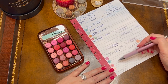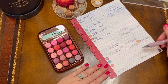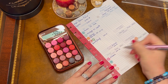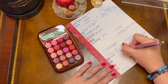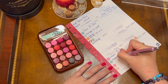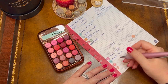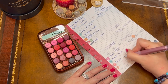I'm a cash stuffer. I cash stuff my envelopes and my savings challenges, the two that I currently have. So in my cash envelopes, I have my allowance. This is my personal spending, and I'm reserving $100 for that. Next, I have my groceries and my food. I am reserving $150 for that. My car juice is $20.